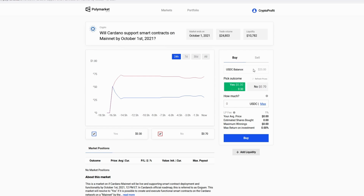So if we hit buy, we go to USDC balance, and how much do we want to put in? Let's just say we want to put in $1. You can see all of the statistics that come up right here. So your average price will be 31 cents, estimated shares bought $3.26, then maximum winnings being $3.26, and max return on investment 226%.